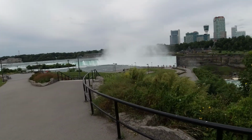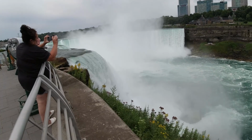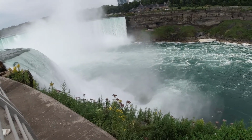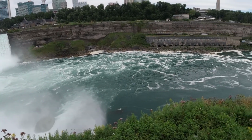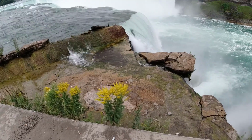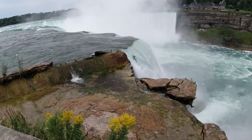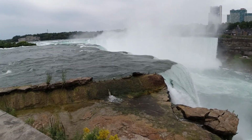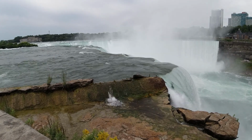It was a relatively cool morning. We opted not to take the Maid of the Mist boats. I think that was a good option. I think both of us would have got a little too cold. Still just amazing the sheer amount of water going over the falls every second.